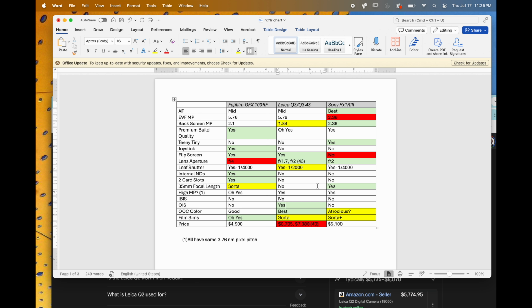35mm focal length. In my opinion, that is the focal length that all these fixed lens everyday carry cameras should have. It's the perfect everyday carry focal length. I am so glad the Sony RX1R Mark III keeps the 35mm focal length. That was a really smart move on Sony's part.